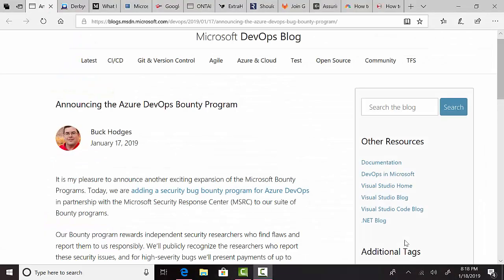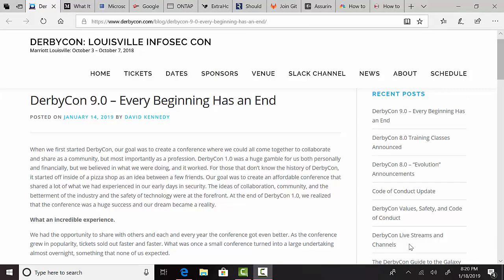Sticking with security related stories, Microsoft announced an Azure DevOps bug bounty program and will be offering up to $20,000 for high severity bugs. In the security conference space, there's been some sad news this week. The very popular security conference DerbyCon will not be held after its 2019 event, which will be DerbyCon 9. Unfortunately, it appears the conference organizers have been dealing with some very unfortunate issues related to adults acting horribly to attendees, which seems to be a trend at tech conferences, which I feel really needs to be addressed.